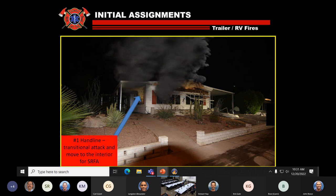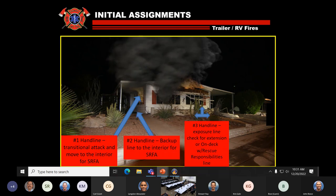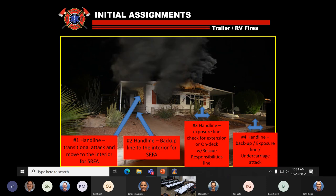I'm going over here with my transitional attack, moving to the interior. Second line is going to back them up here. Third line is going to be either for exposure protection or, depending on what we have on deck, rescue responsibilities, if indicated. And then the fourth line is going to be a backup line, undercarriage attack, whatever we need if necessary. So something like this might be a standard approach, if you want to call it that. But once again, as we talked about before, this is all going to depend on the 360, the fire conditions, and what we have burning. All those things will come into play as far as our assignments. These are just some possibilities here.